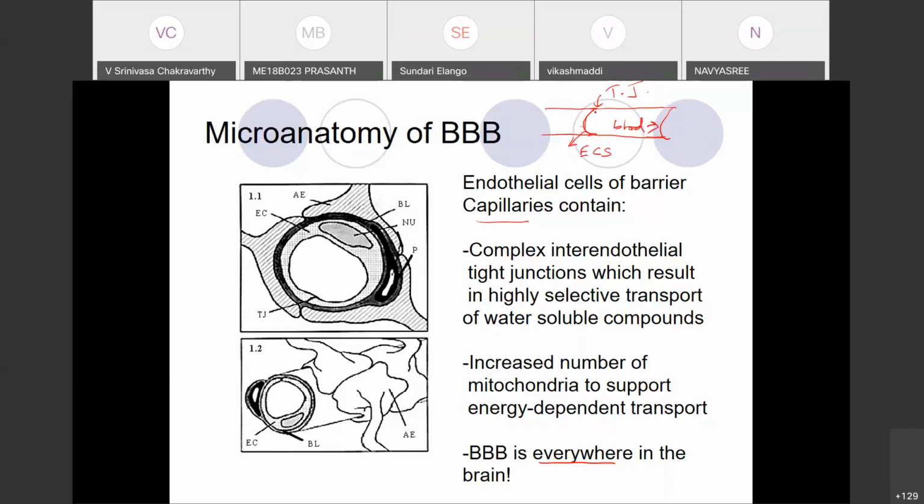Right. So this filtering that occurs in the tight junction is like something leaking out of a pipe. A long pipe is constructed out of small pipes, and the junction point of smaller pipes has a leak, and this is a deliberate leak. It is meant to be there, right? And this leakage is where the blood flow is filtered, and only some nutrients and small molecules can come out of it and enter ECS. And this is called a blood-brain barrier.